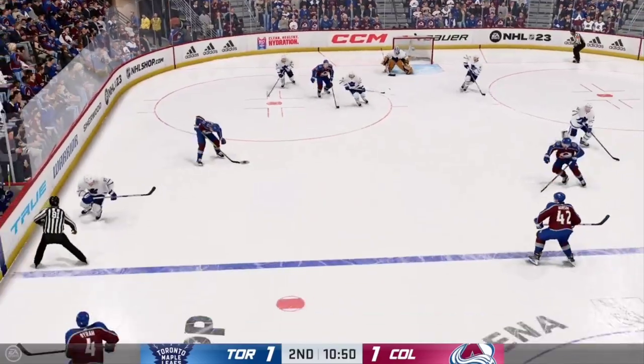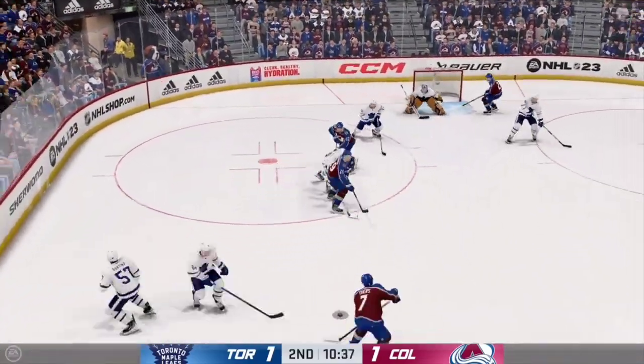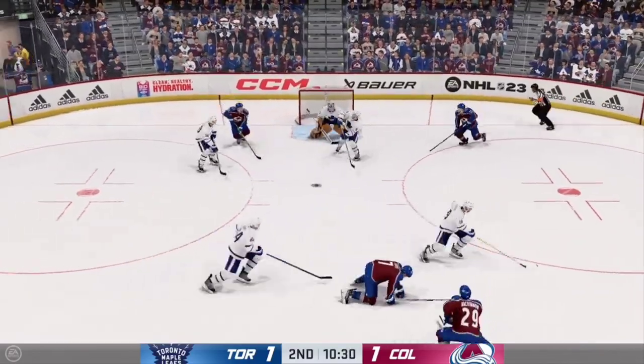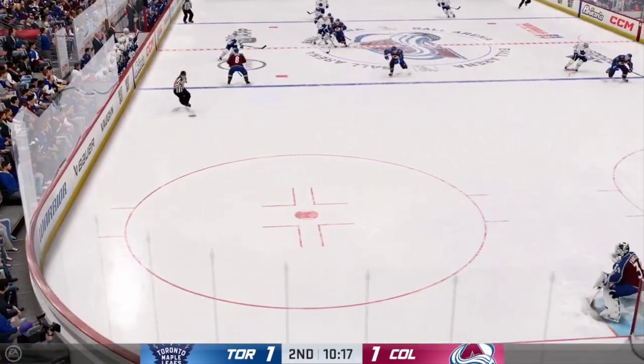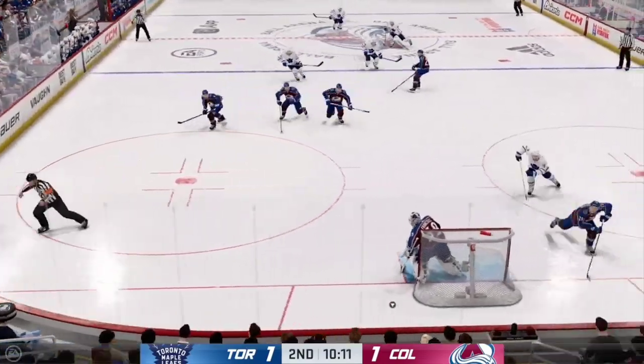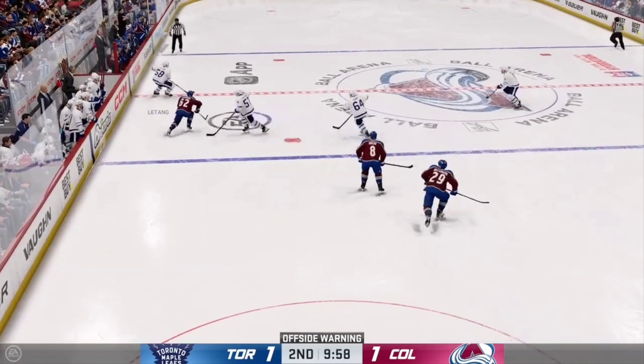Toronto's got a hold of it against the wall. And he takes the feed. Quick feed to Taves. Dishes it to Bunting. Toronto's got it along the wall. Sends it in on the attack. Oh, they couldn't connect on the play.